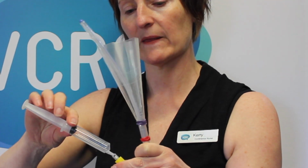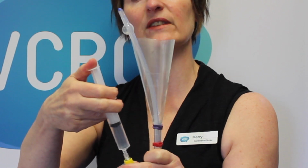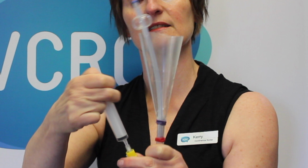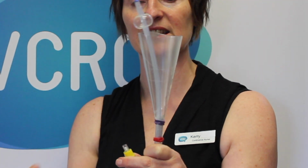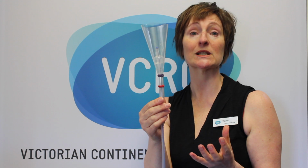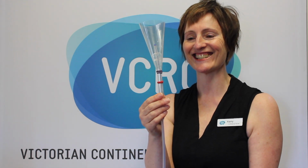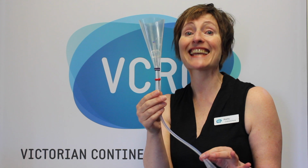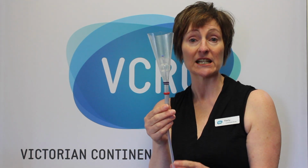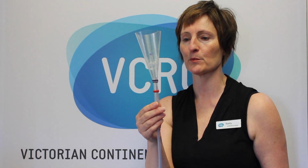So I'm just going to inflate this balloon, and you'll be able to see as it inflates. Typically we inflate this with sterile water when we insert the catheter. So that balloon sits there in the bladder neck and it holds it in place. It stops it from falling out. And of course the catheter will be fixed to the leg, which is another bite-sized education session to come. These catheters can be pulled out even with the balloon inflated if you use a lot of force, but hopefully that won't happen if the catheter is fixed appropriately.